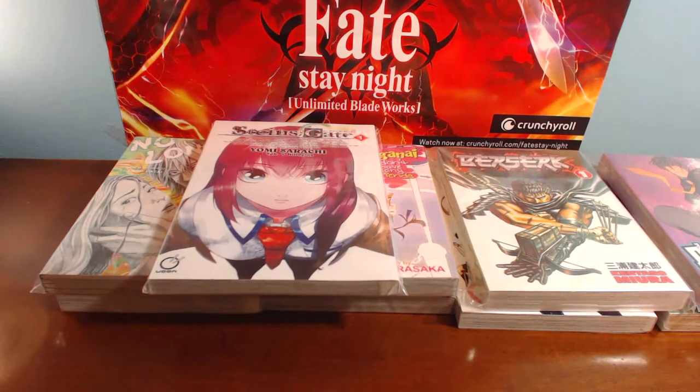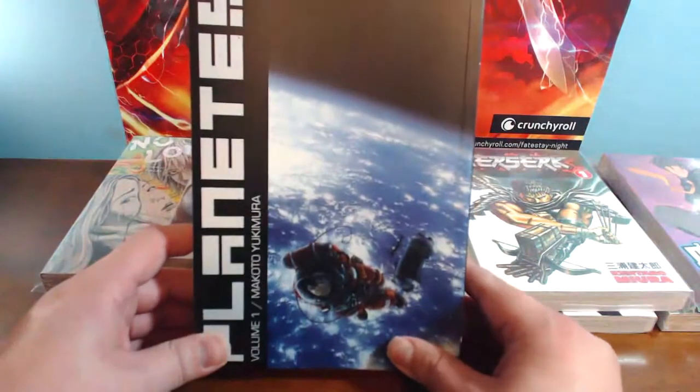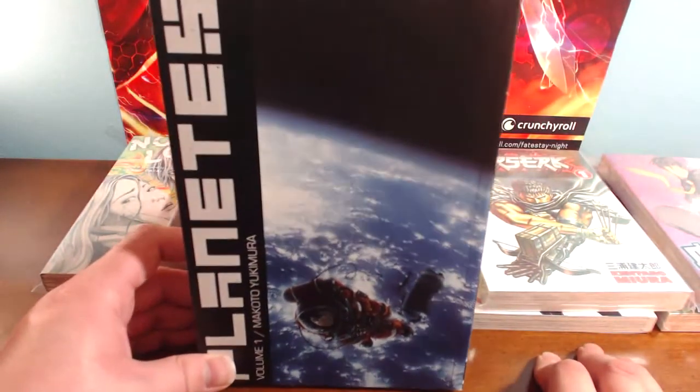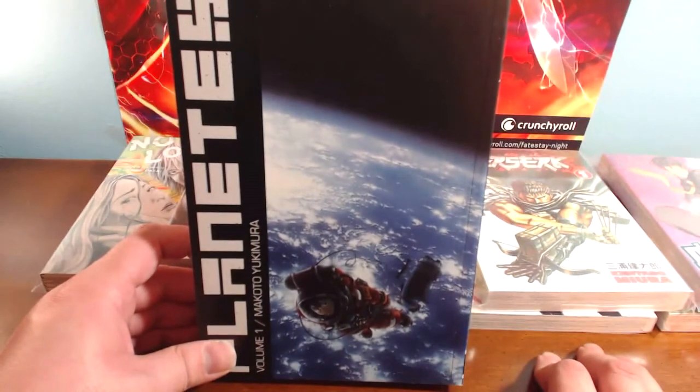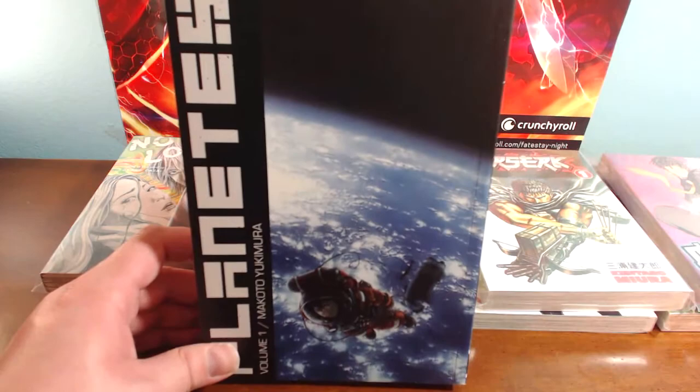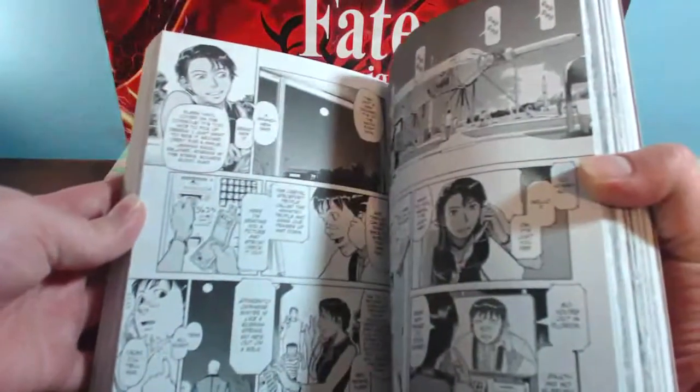One time where that's not true, though, is in a new series of theirs that they're releasing now. Planets, I believe you pronounce it, which is by the same author or mangaka, I guess, who did Vinland Saga. They picked it up from Tokyo Pop, I believe, after they went out, and now they're republishing it. This is gorgeous. We can get a color page here.